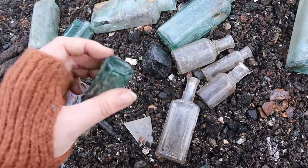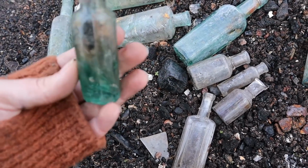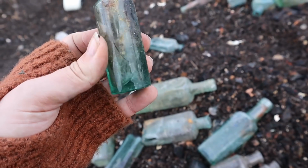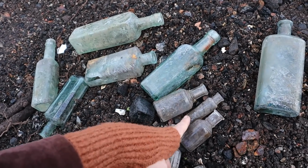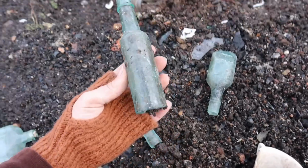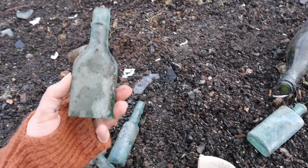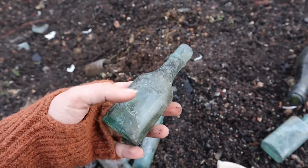This is some little one. Wow. It's really bubbly and has like a big, I might take that one. It's very crudely made. I do love a tiny bottle, but I don't think I need these. So many beautiful bottles. Look at this one. And this one. Oh my gosh. We just don't need them. That one is lovely though.